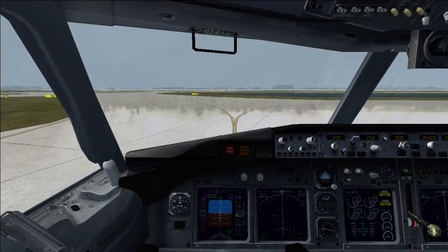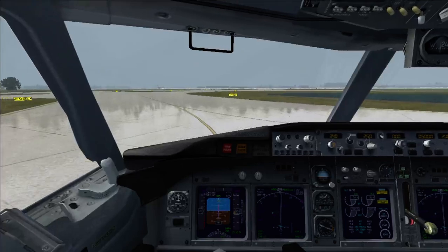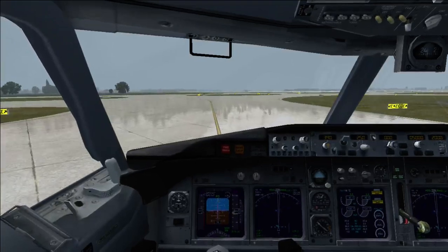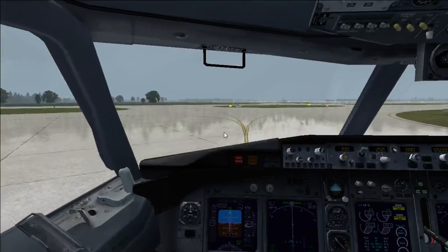Southwest 3282, cleared direct Ormond Beach, Oscar Mike November. Direct Ormond Beach, Southwest 3282. Alright, here we go. So, we're on Echo 1, we're going to merge with Echo right now, and nobody's inside of me, so I should be okay.